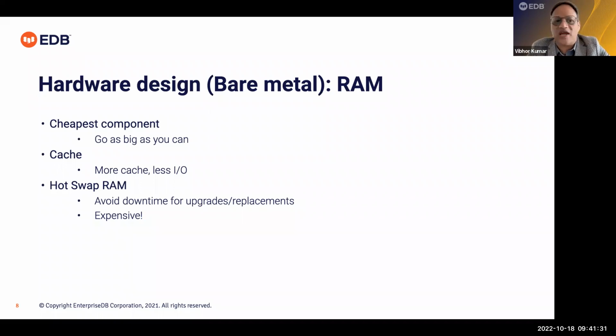So again, nowadays RAM is the cheapest component. So we always recommend to go as big as you can, buy as much RAM as you want, based on the workload, definitely, right? How much data you want to cache in. Let's say 20% of your data is hot data, which you want to cache into the memory, go with that size, right?